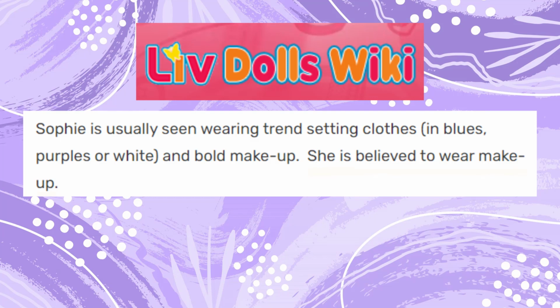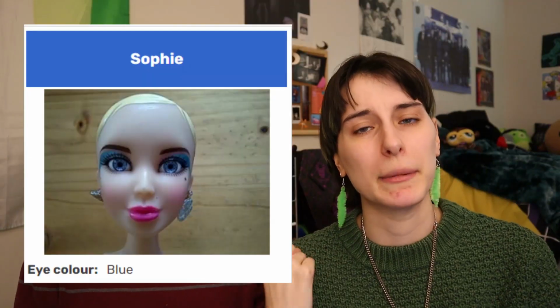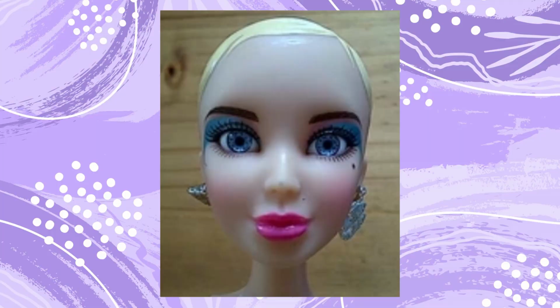Okay, so it's really hard to find information on Liv Dolls online. While reading Sophie's article, I found this: Sophie is believed to have worn makeup. What does that mean? I guess it looks like she's wearing makeup here, but is she? A lot of the facts on the Liv Doll websites, no one wants to put their names on the facts, so it'd be like, Liv Dolls came out in 2009, I think. That's what half of the facts sounded like, and here is just the prime example of that. She's believed to wear makeup, like what does that mean? That's not her natural face, is it? I mean, I guess if she's a doll, that is her natural face.